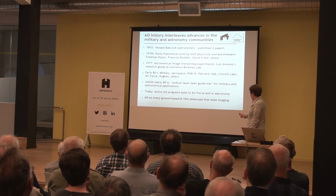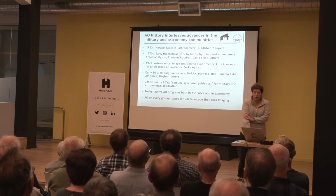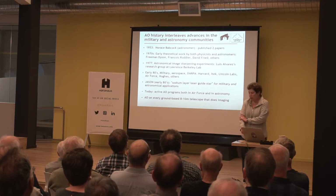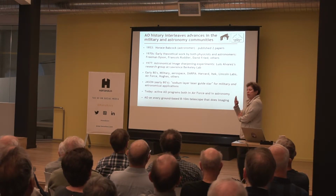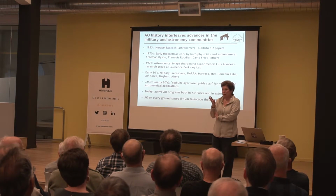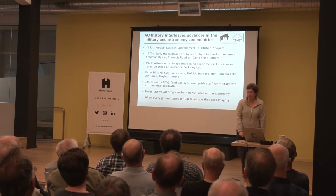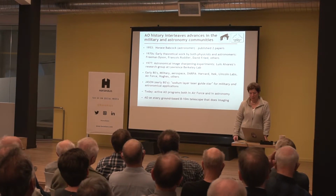DARPA was funding some of it, and there was work done at Lincoln Labs. It was largely secret, although I did get to see one of the very early, completely analog adaptive optics systems, all done with RLC circuits and lots of wires crossing all over the place. And it kind of worked. It did okay. It was on Maui.